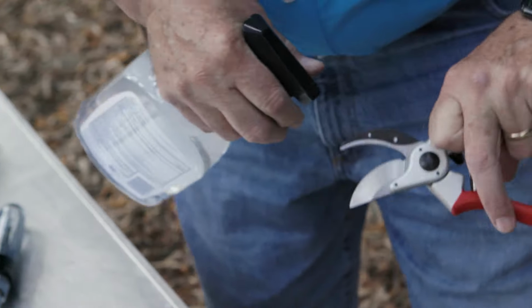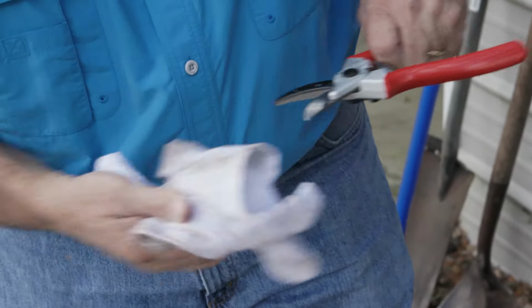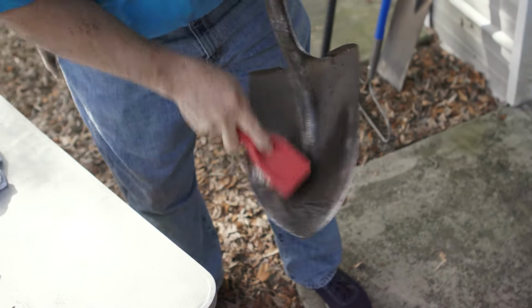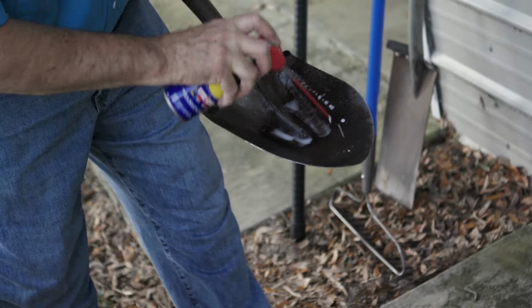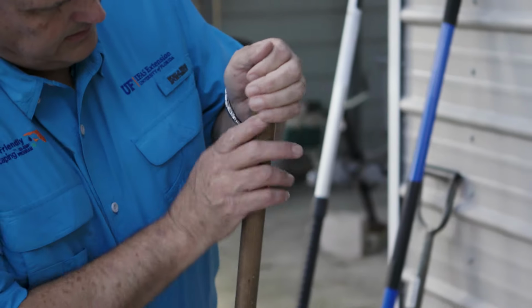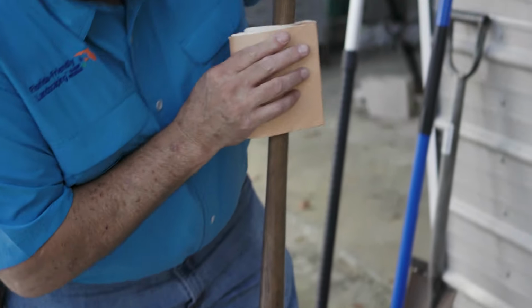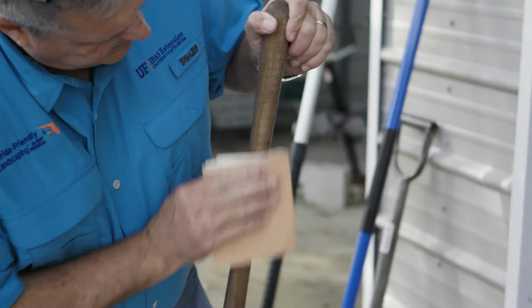Very important that you maintain your tools to keep them their best and make sure that they can last as long as possible. Make sure you're cleaning them after each use and brushing them off and maybe giving them a light coating of oil. Inspect the handles. If they have any rough spots on them, if you have a wooden handle, for instance, make sure you're taking some sandpaper and smoothing that out. Make sure you're taking some mineral oil or linseed oil and wiping that on the handle as well.